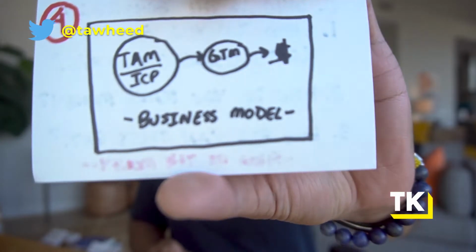Once I sort of agree with the problem you're talking about, I sort of agree that maybe you're the right person to go solve this problem and you've got the right team around you. And I sort of agree that the product's pretty good, it's got some rough edges, it's got some ways to go, but man, there's some good bones to it. But how does this turn into a real business? Which is when you go into your business model slide.